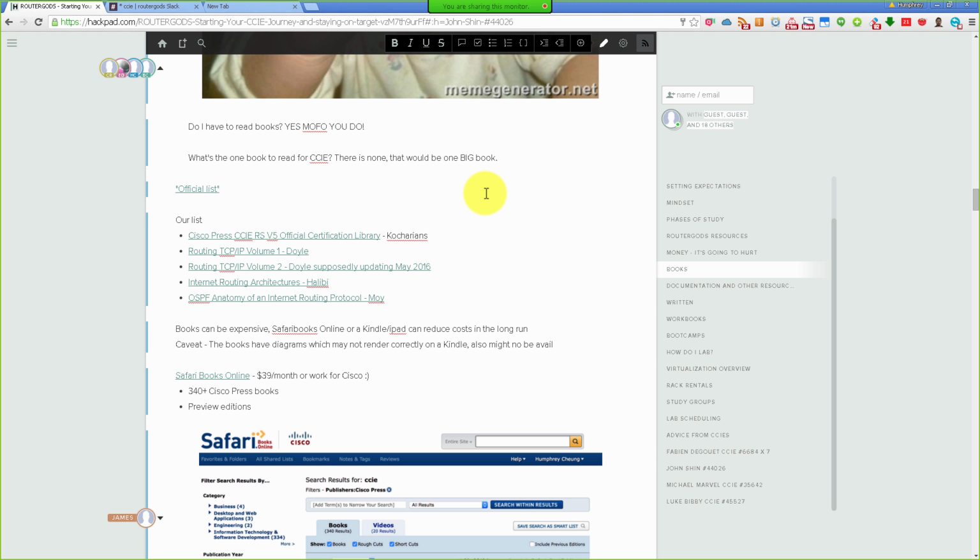The Routing TCP/IP Volume 1 and Volume 2. Now, these are kind of old, but I still like them. You just have to pick and choose the sections because some sections will just be really, really old. Volume 2 is supposedly being updated. I see a date of May 2nd, 2016, so coming up soon. The BGP book, the BGP Bible, I call it, Internet Routing Architectures by Halabi. Great book, awesome book. And the OSPF Bible is Moy's OSPF, Anatomy of an Internet Routing Protocol. Those are the good books.